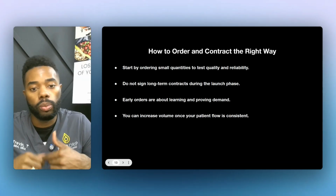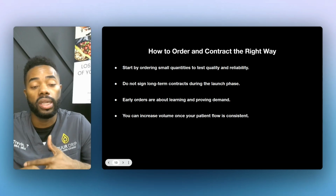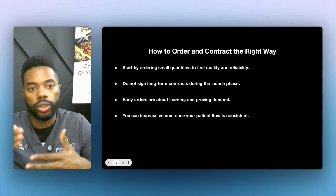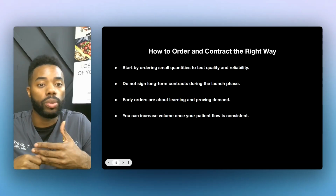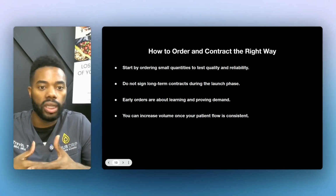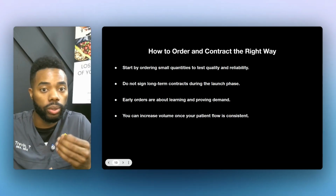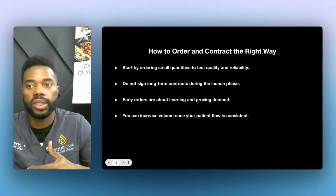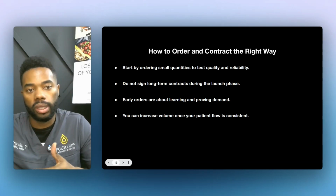So you can increase volume once your patient flow is consistent and you have a really good sense around how many people are going to be coming in. Now you can save yourself a lot of time by ordering more, so you may only be making 1 or 2 orders a month. But at the beginning, be reactive. That may mean that you're ordering more frequently, but because we've done these small quantities, we understand the quality and the reliability as far as the medication getting to you, as well as using the medication. We can time in our head, okay, I know that semaglutide takes about 2 days to get to me. So at day 3, I see I'm running low. I'm going to go ahead and make an order.